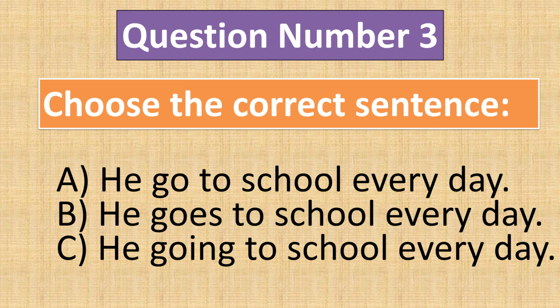Question number 3. Choose the correct sentence. A. He go to school every day. B. He goes to school every day. C. He going to school every day.